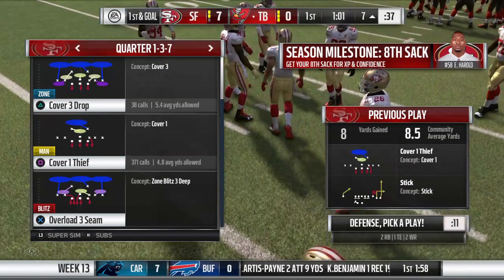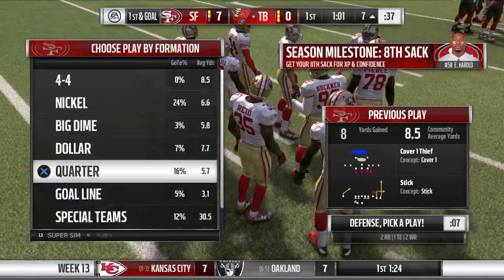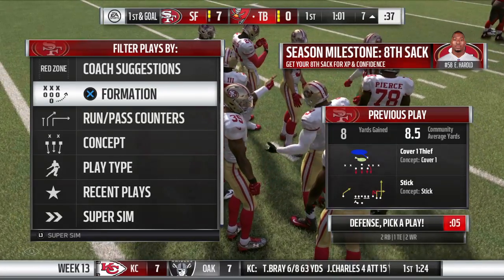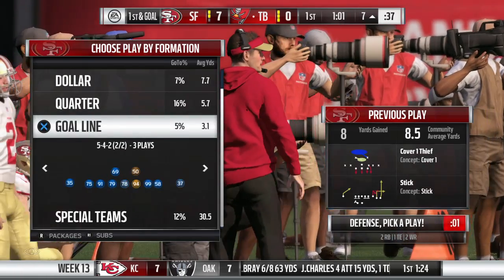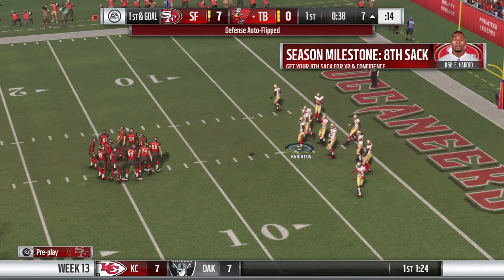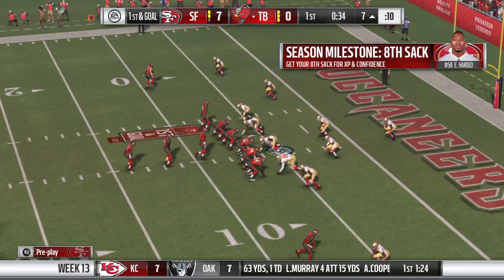Jameis Winston and Mike Evans came into the league 1 year apart. They're going to continue to grow together. How about their first connection in this game? Yeah, in the first 2 seasons for Mike Evans, both over 1,000 yards. What a way to start an NFL career. And this seemingly endless drive continues.